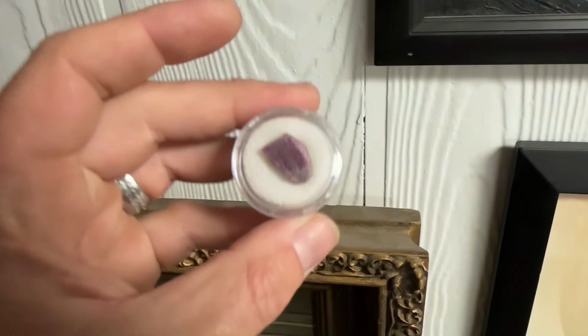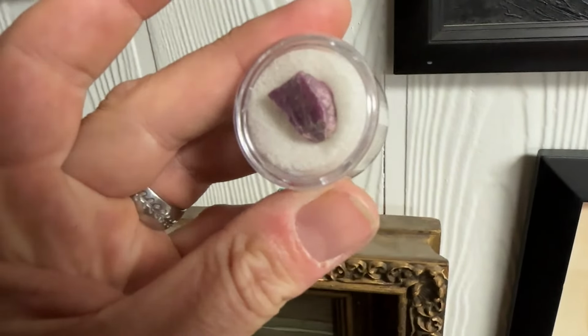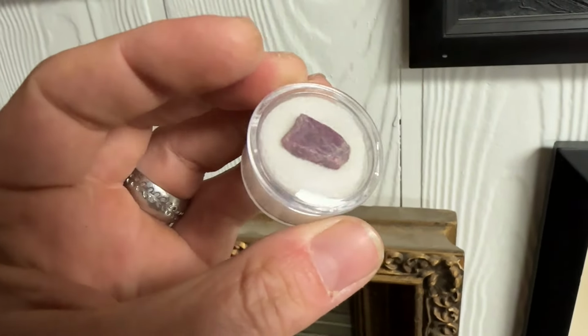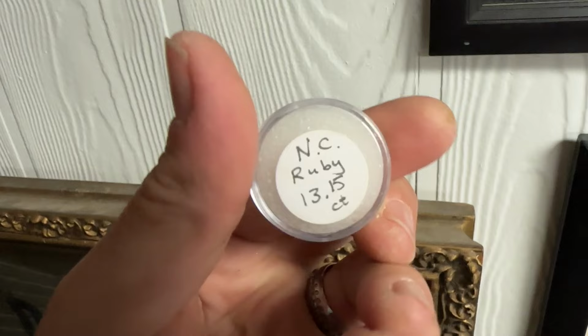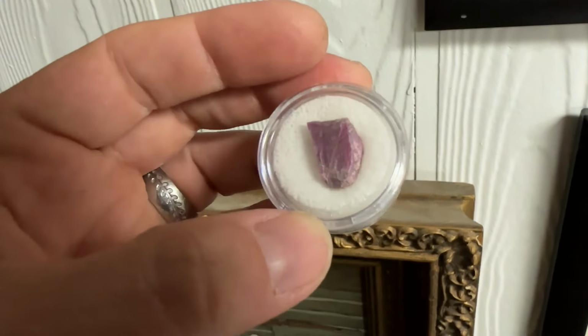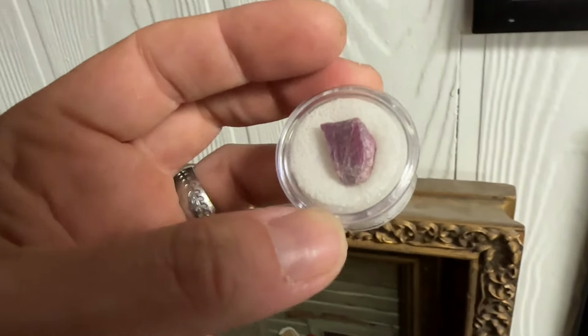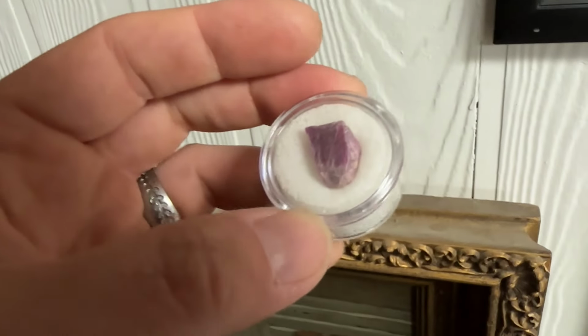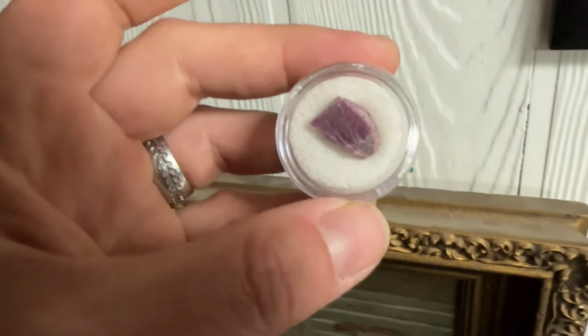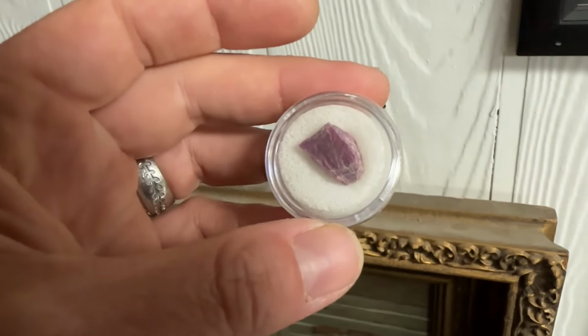Doggone you! Will you please focus on me? So this is what they look like when you get them in the rough, and then once they do the polishing, you're going to lose a good percentage. Of course, this one is 13.1 carats. Now, if you had that cut, it might cut it down by half, maybe 6 or 7, maybe 8 by the time you're done. Now, these are not translucent. These are not the best for facet cut, but for cabochons, it's not a problem.